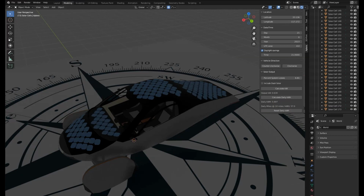The direction the Aptera is facing will determine exactly when this process of excluding the dash solar may need to be done. You just need to keep an eye on the shadows on the dash, which, by the way, is the reason why there is no windshield on this 3D model. Because of the way rendering is done in Blender in this mode, it was too difficult to see the shadow when the glass was in place.